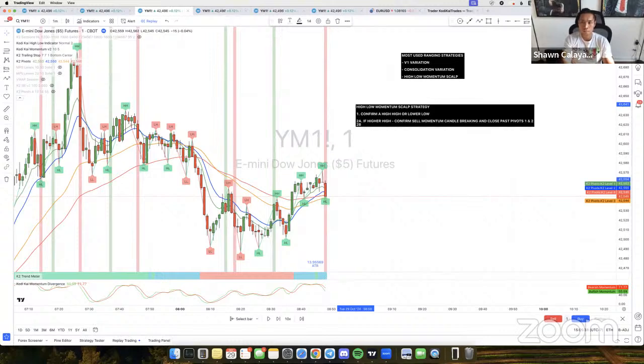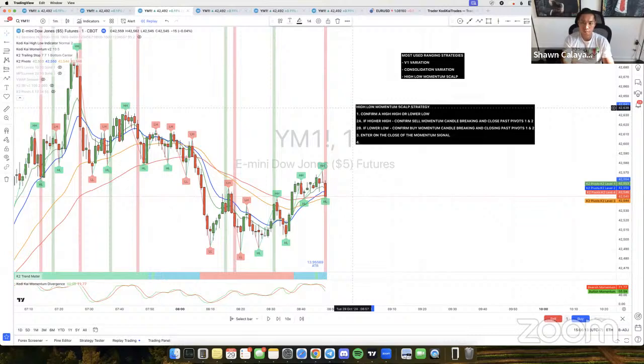2B, if lower low, confirm buy signal, breaking and closing past pivots 1 and 2. So you guys can see it's the same thing. It's just one if it's for a sell and one if it's for a buy. Once you confirm that, enter on the close of the momentum signal. TP and stop loss set to 10-30 for preference. And that's pretty much it.